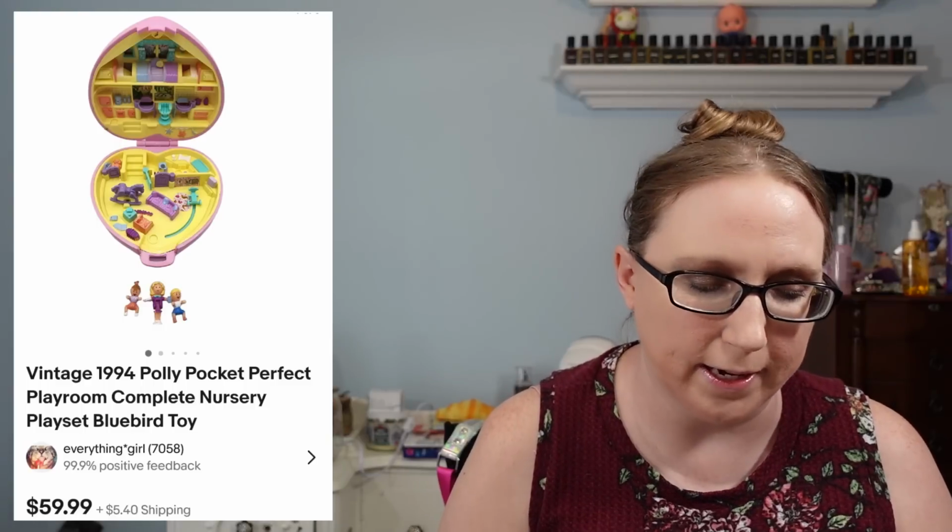Also sold a vintage Polly Pocket compact play set. This one was a nursery that sold for $59.99. That came from a yard sale where I had purchased a large tub of vintage Polly Pockets.